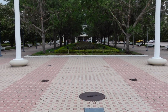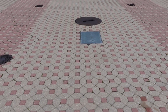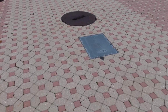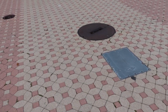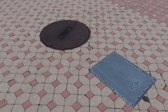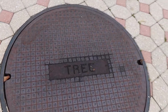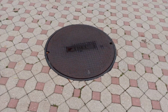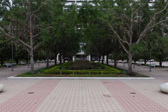And if you guys have ever came here during Christmas, they put a really big tree out here. And it goes somewhere around here. I would think I would see some sort of hole to put the tree in, but maybe this is it here. Oh yeah, there we go. Tree. So that's where it goes right there. But yeah, it's so much fun to come here anytime, but especially during the holidays.